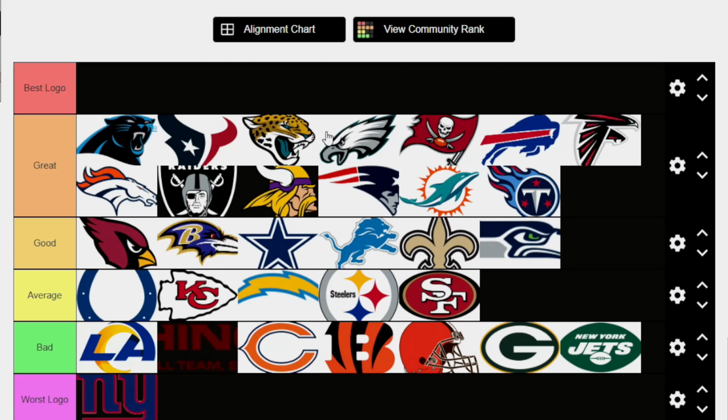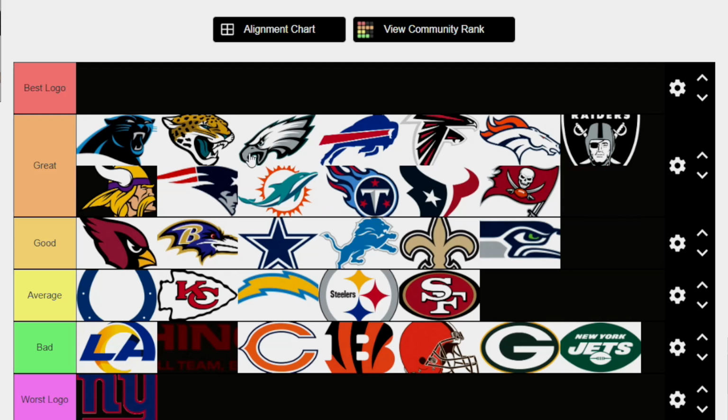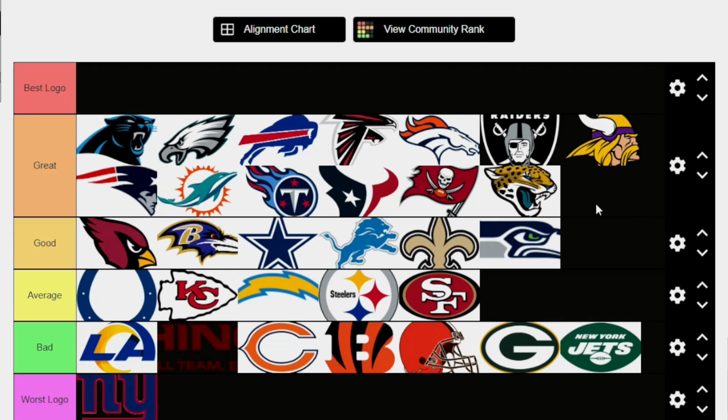So, the best logo in the NFL is not the Texans, not the Buccaneers, not the Jaguars. I think it's between the Panthers and the Eagles. And I'm honestly not sure. I'm honestly 50-50 on which one to pick.